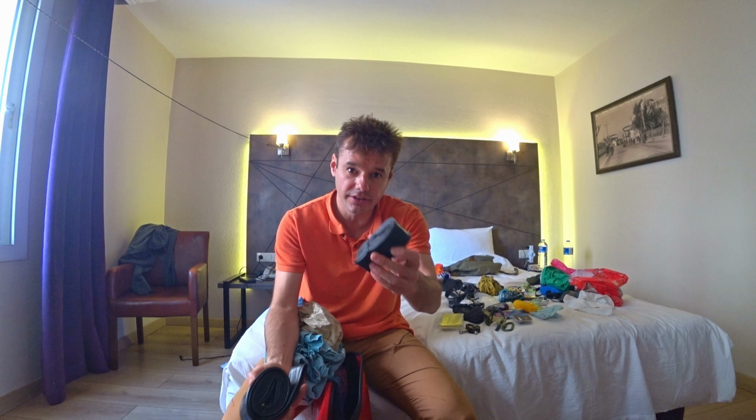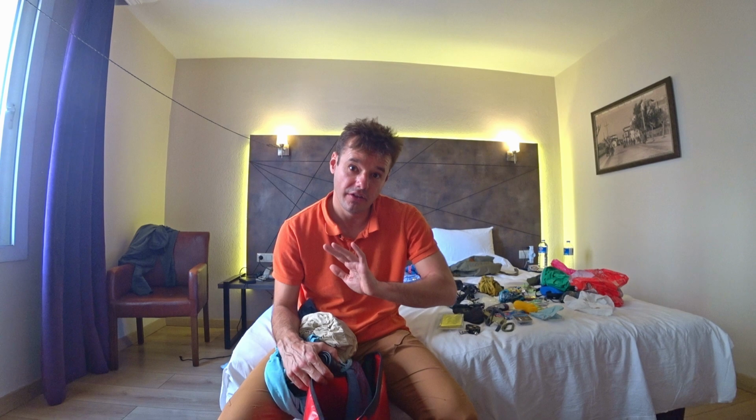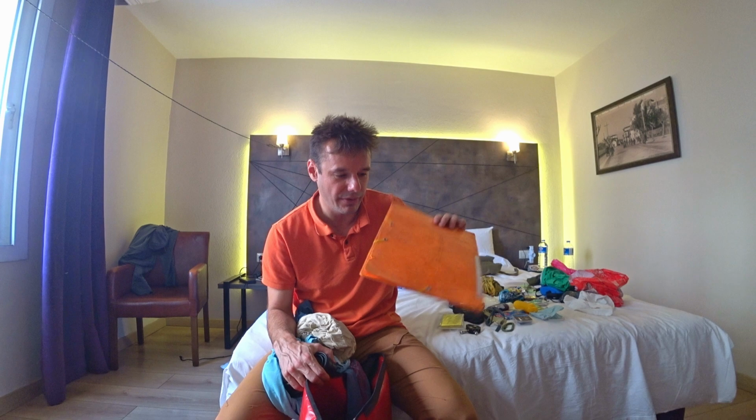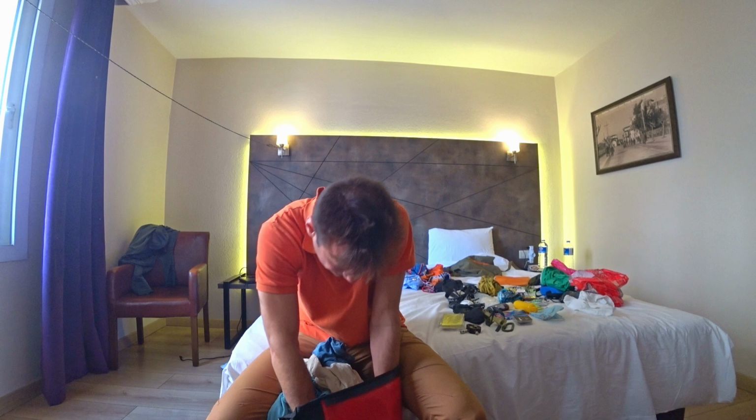And here is the power bank. I have two power banks actually. Extremely useful. That's really compulsory. That's where I keep some papers, especially my vaccination certificate for the border crossings. Spare masks, COVID life now.